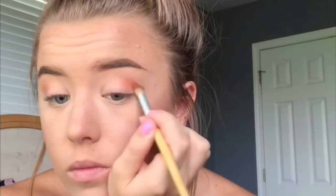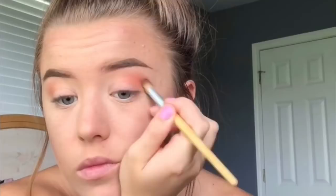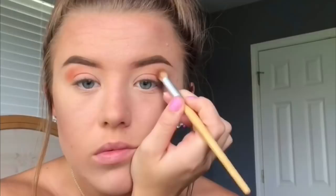And then I'm gonna take the darker orange color and I'm just gonna put it in my crease again to make it a more defined color. So after I have all that blended, I'm just going to go in with a lighter brown and I'm going to put it at the end of my eyelids. And just make sure to blend that really well.